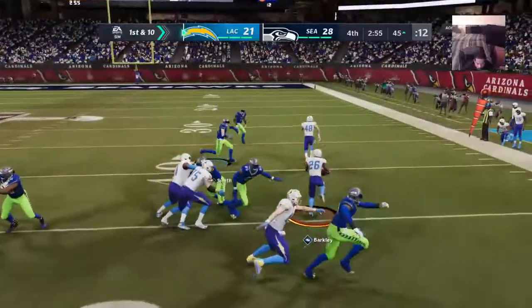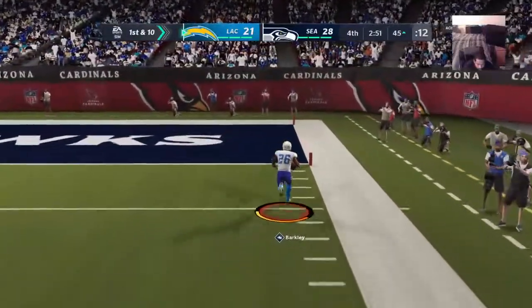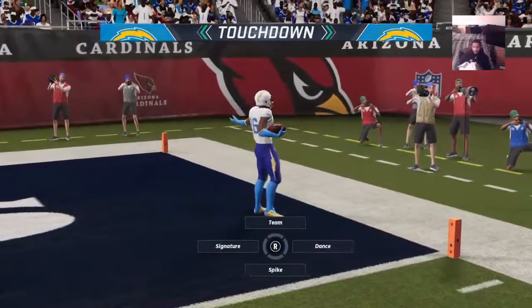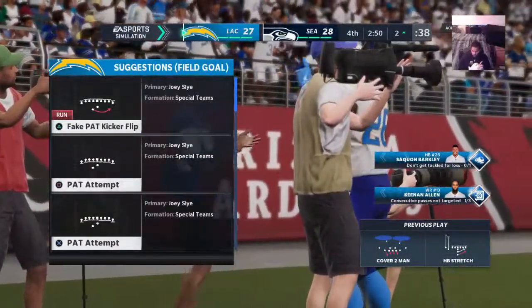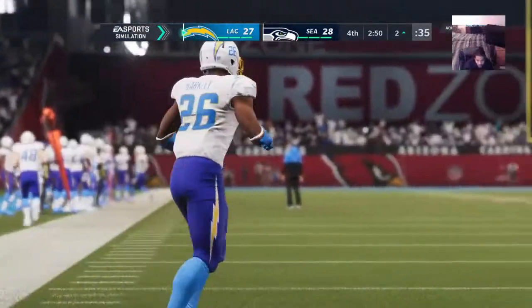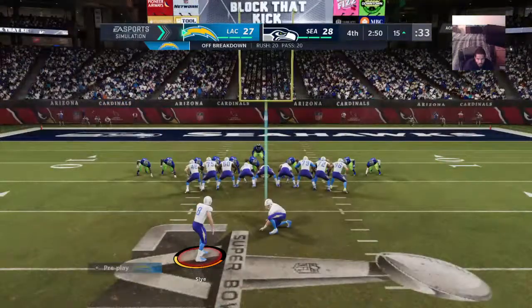On 1st down, Barkley. And now look at him go. And all the way in for a Charger touchdown. Saquon Barkley with his 3rd touchdown of this Super Bowl. And the Chargers are an extra point away from tying this thing up. He's got the hat trick, 3 touchdowns now.